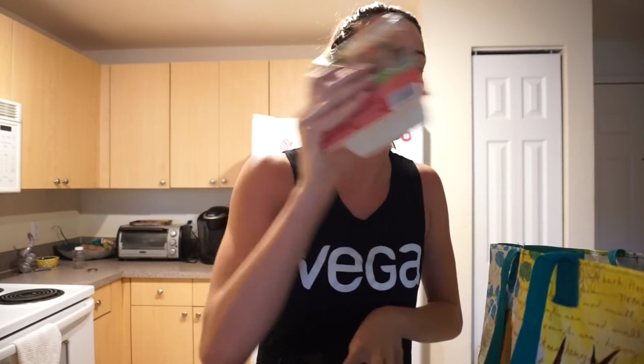I really like the extra firm tofu. I find that as much as I liked just firm tofu, it's easy to crumble, the extra firm definitely has a nice texture to it. So I'm gonna have that for dinner tonight too with asparagus, which you're gonna see in a second.